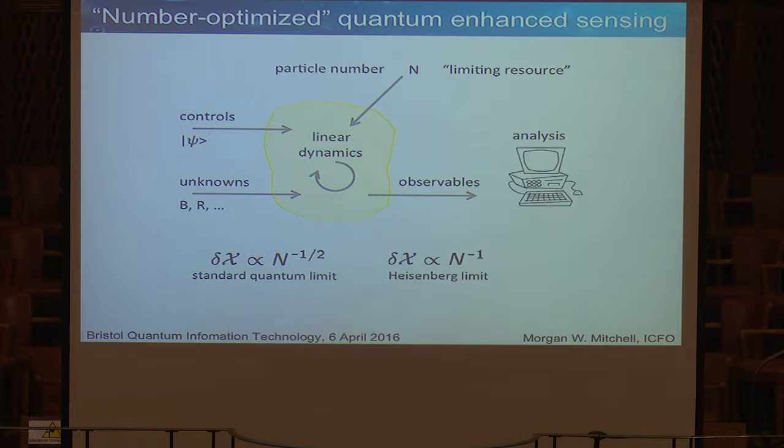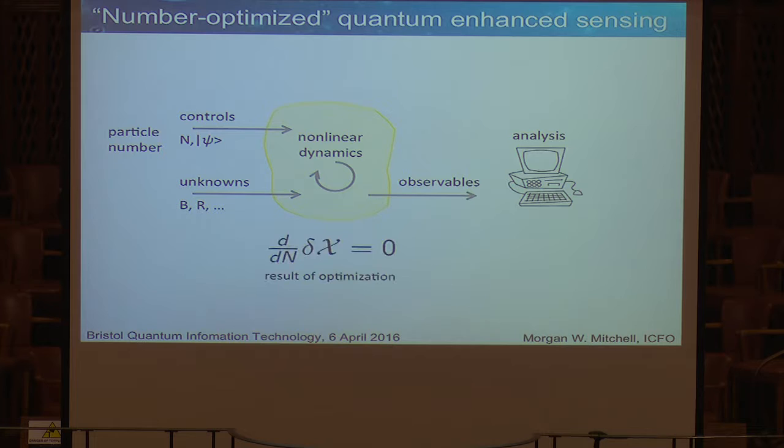This was some finite resource that I was not allowed to change. I'm now going to move this over here into the things that I can control. And now I'm going to allow this to become nonlinear because I see that is happening in these real instruments, and I'm going to apply optimization. I'm going to choose both of these things in order to get the best performance from my instrument. So this is the model that I think should be applied to these real instruments, to any scenario in which you are not limited by some external effect on the number of particles that you can use in your system. Okay? And that describes important instruments.